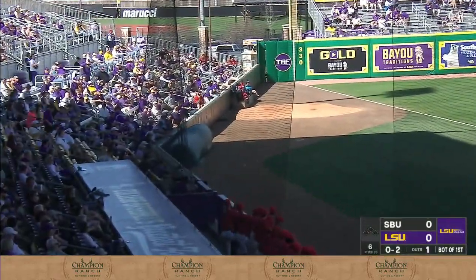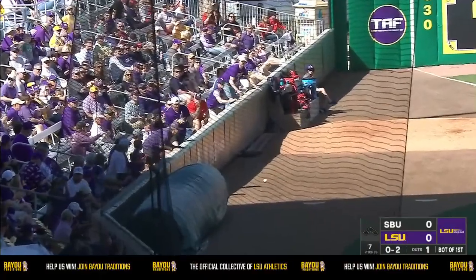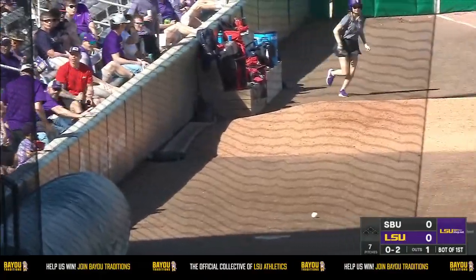Here's a ground ball bouncer down the third base line. Still keeps it 0-2.